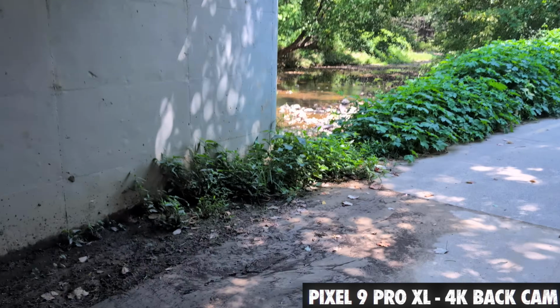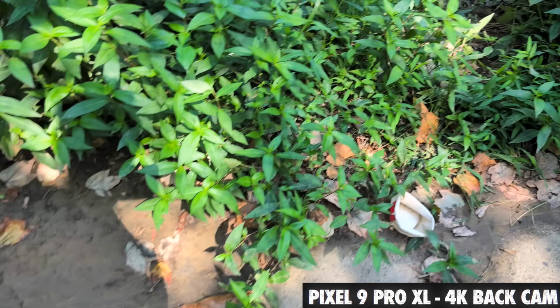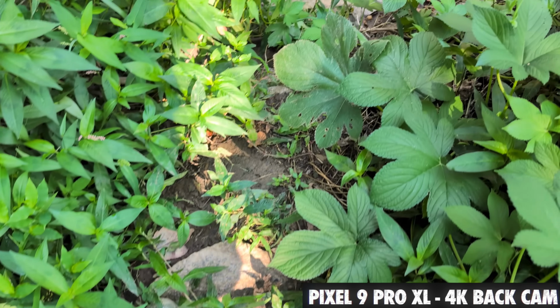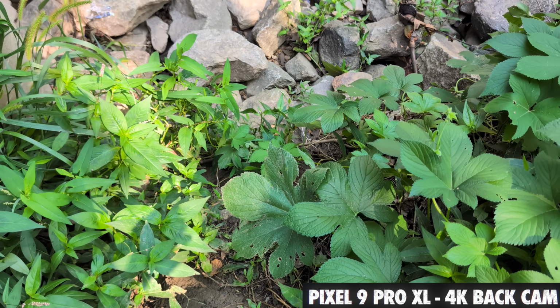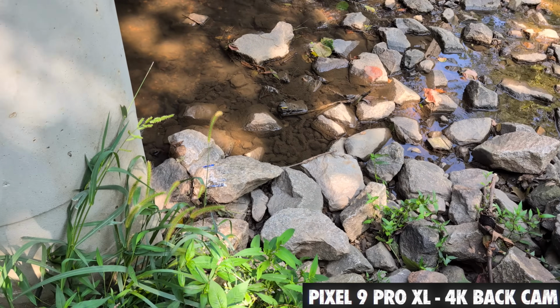I think I have access to the creek. Yeah, 100%. About to daddy long legs like this. Look at this. Oh, snap. I can get there. It's gonna be dangerous though. Switch to ultra wide so you can see my hands.